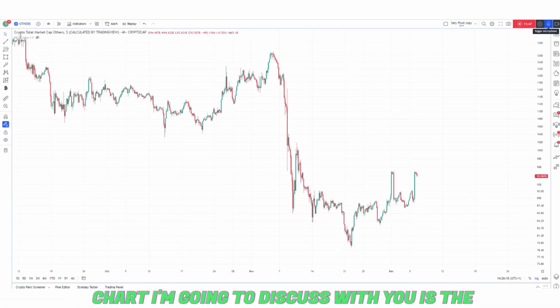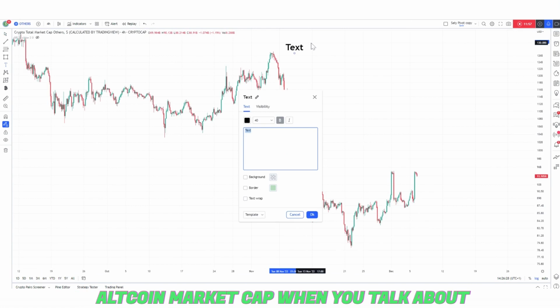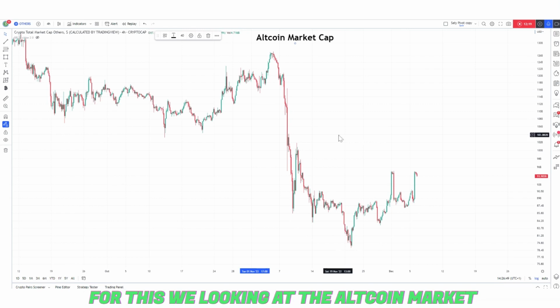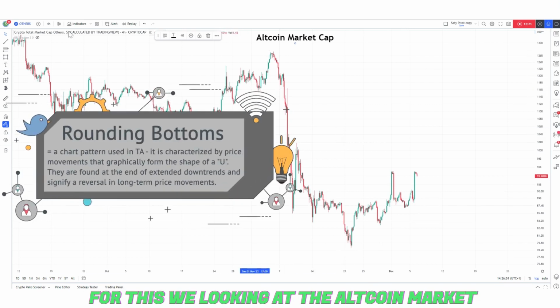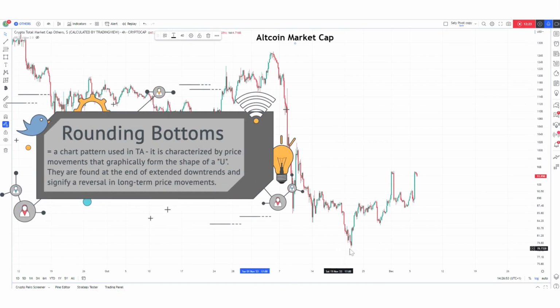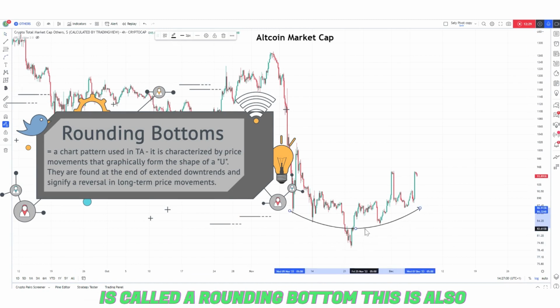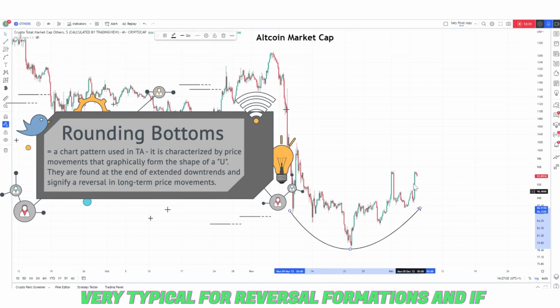Now the last chart I'm going to discuss with you is the altcoin market cap. When you talk about especially altcoins, it's always important not to only look at the specific chart, but also to keep in mind what the market is doing. So for this, we are looking at the altcoin market cap chart. On the 4-hour chart, you see this pattern here, which is something that is called a rounding bottom. This is also very typical for reversal formations.